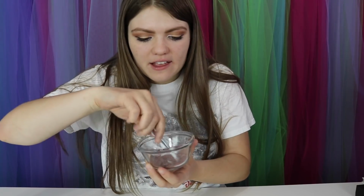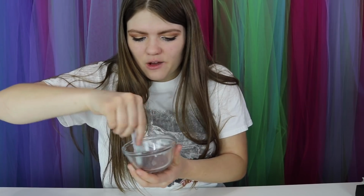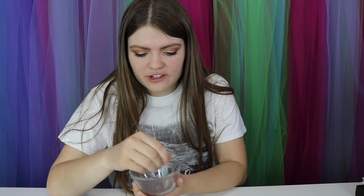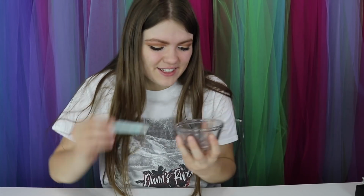Okay, I'm gonna mix it with the end of my scraper tool, and oh man, this is definitely like a rusty, ooh, actually I feel like I was kind of right. To me it looks like a darkish purple slash brown color. I have no idea what this is gonna look like on my actual eye though. But this is the final color. Not so pretty, I don't think, but honestly it could look different.